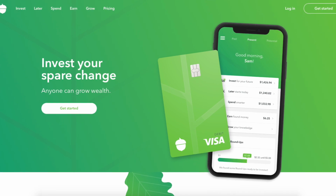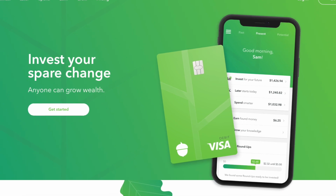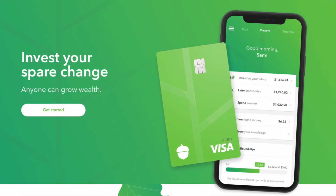Let's jump over to the investment side of things and see where that money's going monthly. So on the investment side of things, let's start with Acorns. As you guys know, I have plenty of videos on Acorns as well. Acorns, obviously, you do the roundups, you get paid. So that's like the originator of roundups.